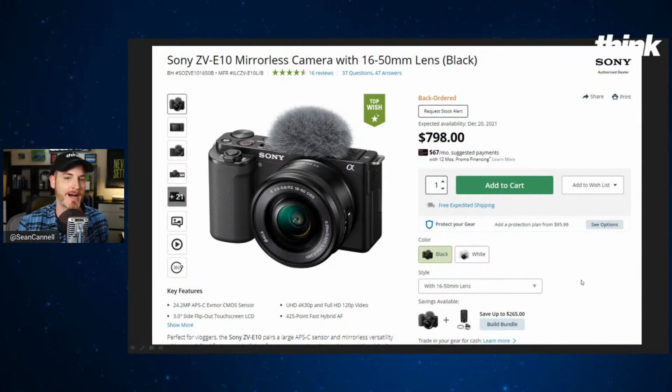And so I think if I could afford it, I would level up and invest in the Sony ZV-E10. It is back ordered right now. Who knows when they're going to come back in stock again.